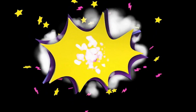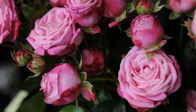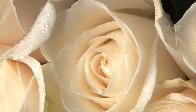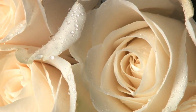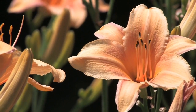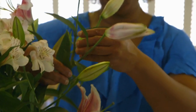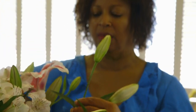Number 1. Year-round flowers. And finally, at number 1, we have year-round flowers. These are the flowers that bloom throughout the year, regardless of the season. Some popular year-round flowers include roses, carnations, and lilies. You can create a beautiful arrangement using these flowers and enjoy their beauty all year long.